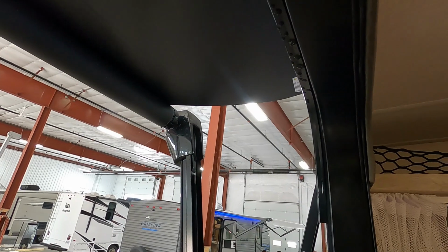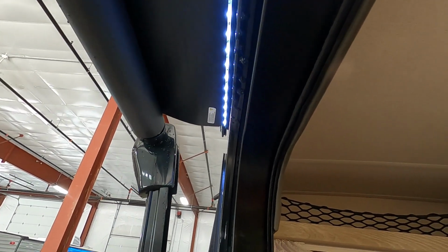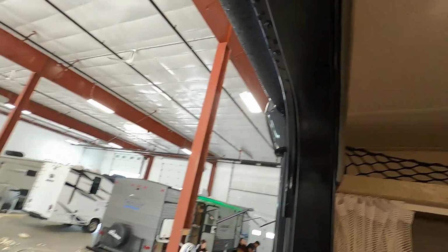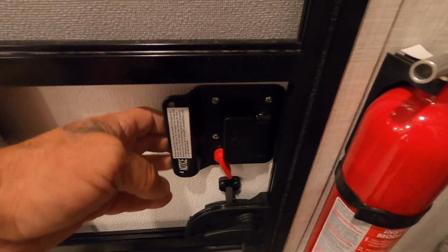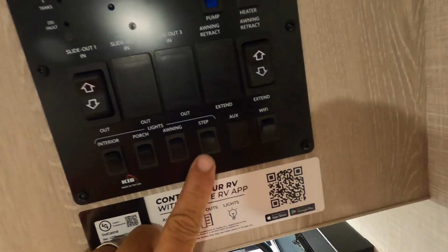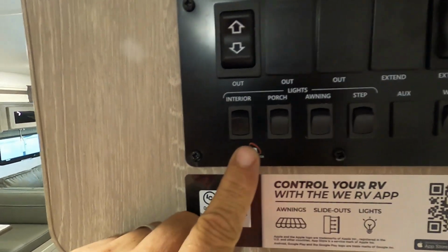And as the awning continues to wrap up here, we will continue our tour. I do call these slam locks because they work best when slightly slammed. Continue here is a bunch of steps. Here's your Wi-Fi boosters. Step, awning, and porch light are all now off.